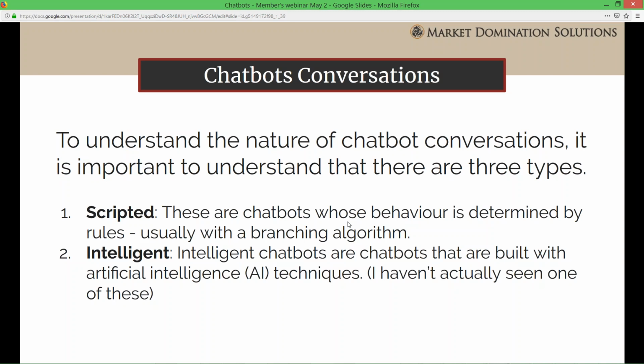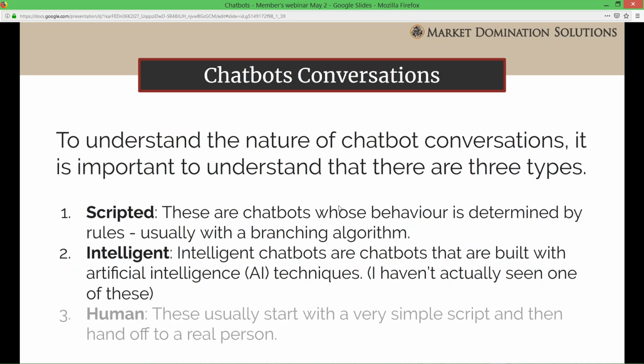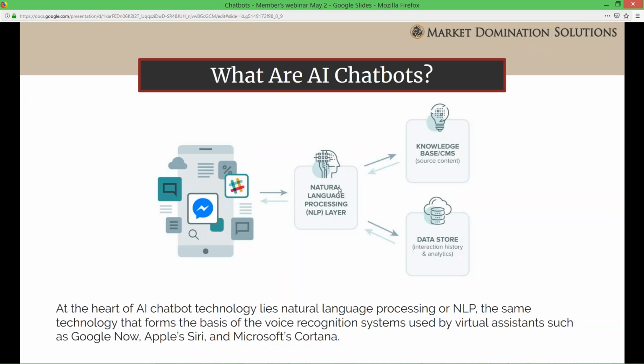And I will have to say, I haven't actually seen one of these. When it comes to coding on the back end, I have never seen anything that I didn't have to actually script. And I've looked at quite a few. By no means have I looked at all of them, but I have not found one that I would truly call AI. And then the third type is human. And these usually start with a very simple script, and then it hands it off to a real person. So let's just look at all of these for a nanosecond.